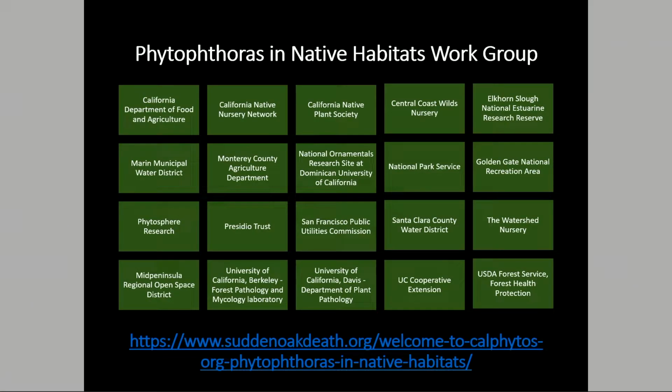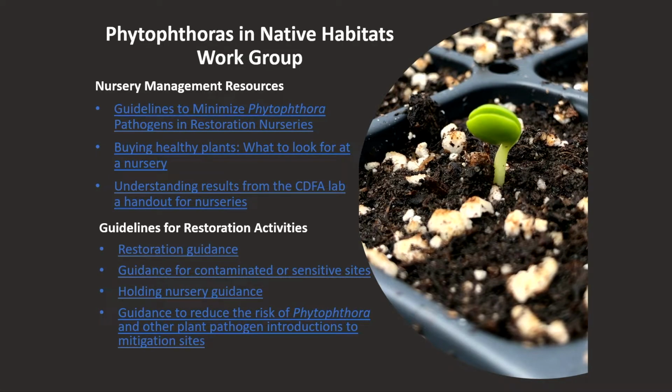Right around this time, the Phytophthora in Native Habitats Working Group was also formed, and we enthusiastically joined, along with several Bay Area land managers, plant pathologists, and California native plant nurseries. These were all people that were concerned about this issue and interested in trying to figure out how to eliminate these Phytophthora introductions into wildlands. So we created a bunch of guidelines for nursery management and restoration activities that work to exclude Phytophthora and minimize the chances of you introducing them into your wildlands.